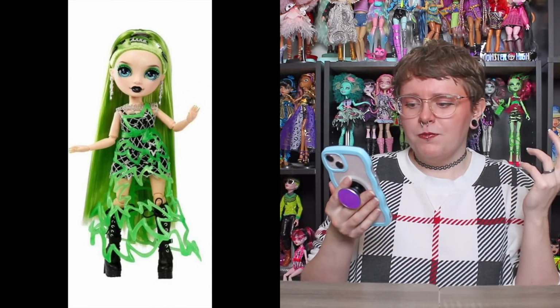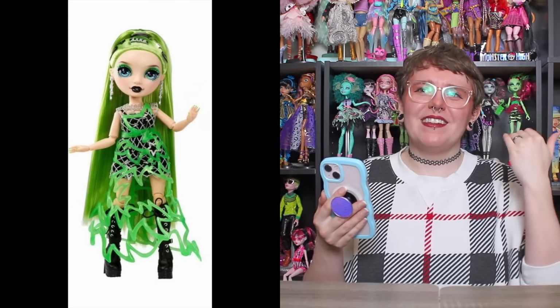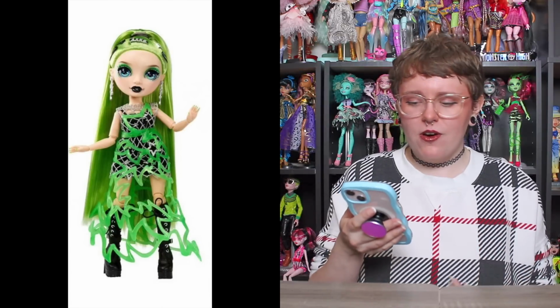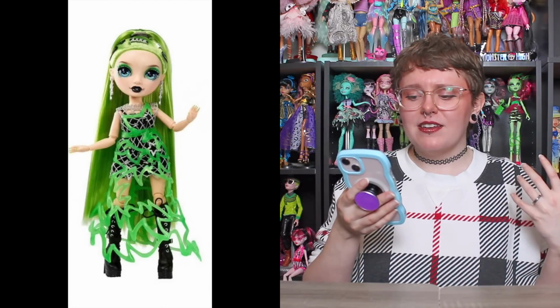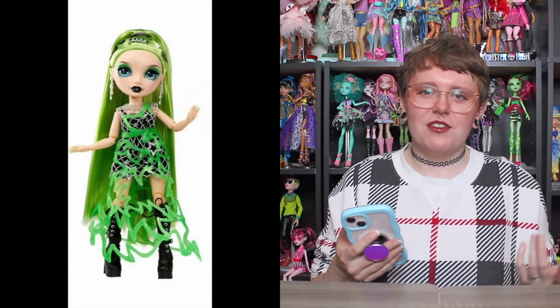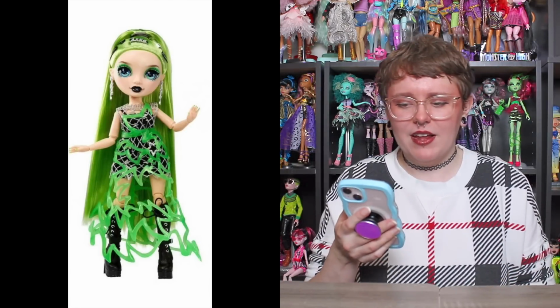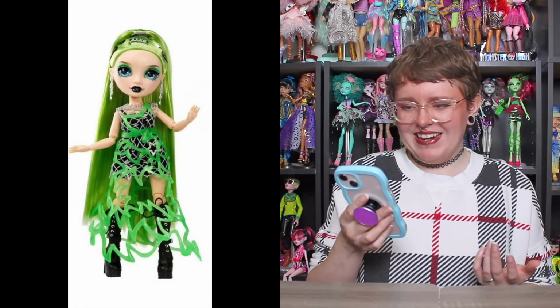But overall, I think this is the design that I was most excited for, because it was so striking in the show, and I think the inherent design of the dress meant that it was going to be disappointing no matter what, but I do think it's a little bit more disappointing than I thought it would be, which is kind of sad to say.